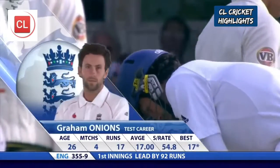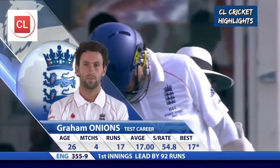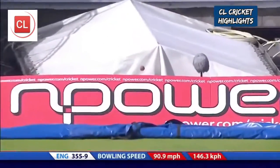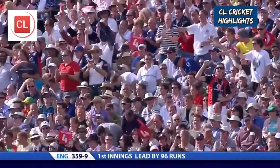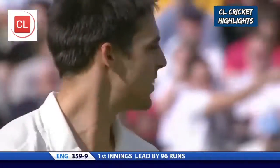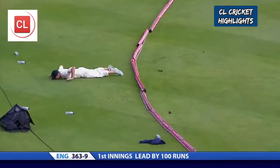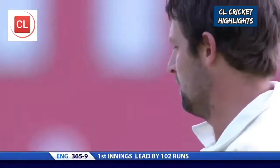Graham Onions is the new batsman. 4 matches now, averaging 17. All of those were in the first innings at Lord's. Pulled over the keeper. Does it go all the way? No, 1 bounce, 4. This one is gone for the short ball. On over the keeper's head. Could have easily gone straight up, but the crowd are loving that it just flew away to the fence. This will be runs. They'll be looking for 3, I should think, here. And it's 4. Bit of a bonus then at the end of the over. It's 365 for 9.